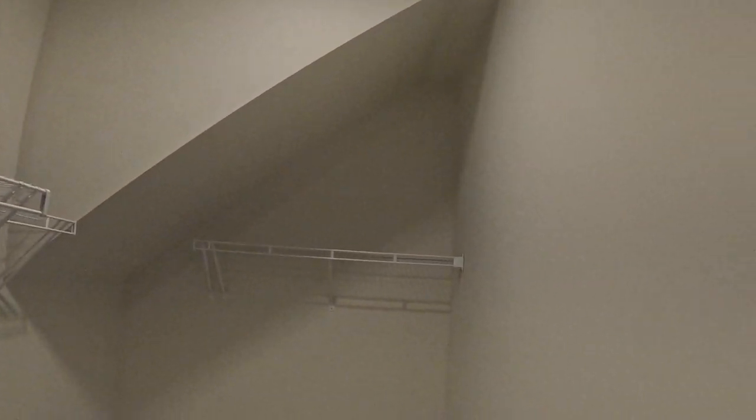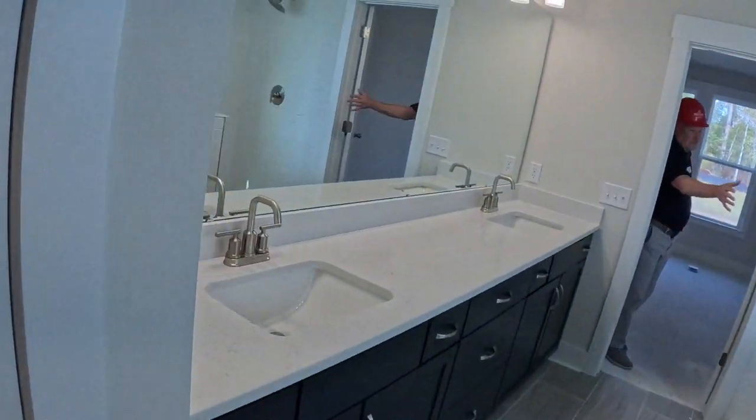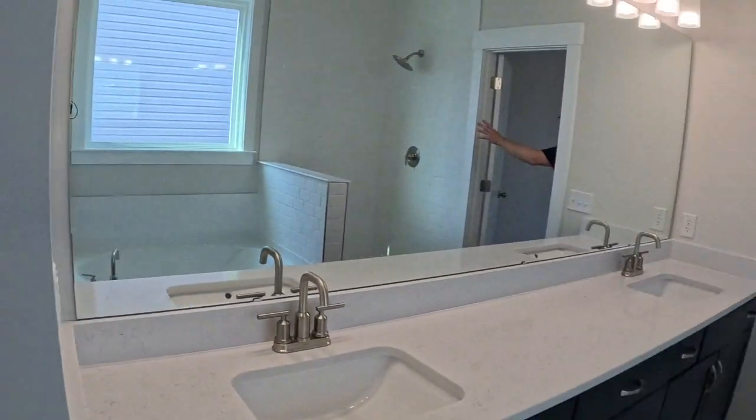Water closet, nice and big, whoa. This is huge, this thing keeps going. It's a pretty big walk-in closet here. Yeah, it's ridiculous. This will also be a glass, semi-frameless glass shower as well.